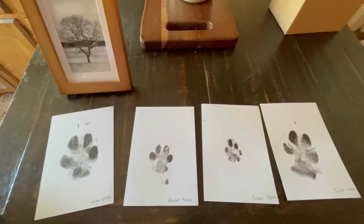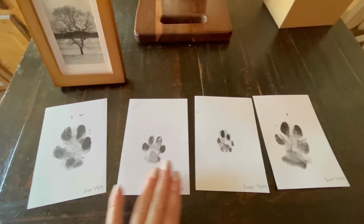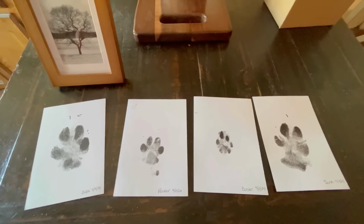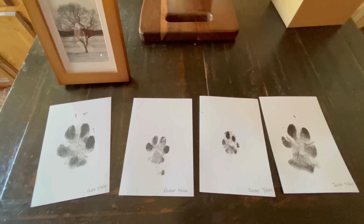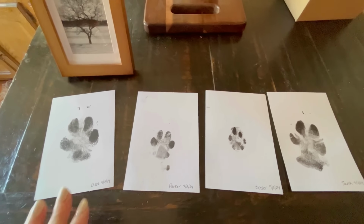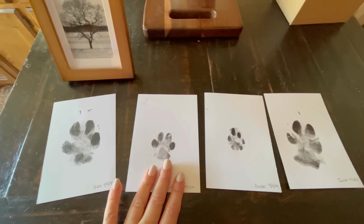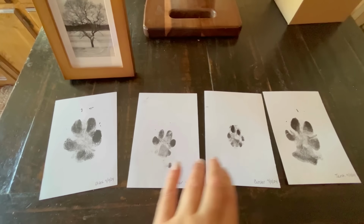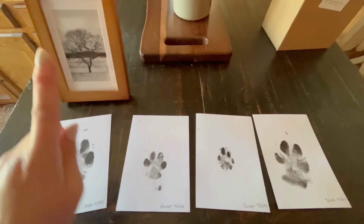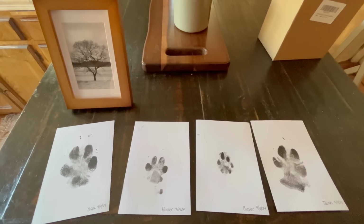The other day, my boys and I did a little art project. We did some paw prints. They were so good. I've been putting it off for a while because I thought it was gonna be a nightmare, but it took no time at all and they were awesome. So right here I have my oldest, Diesel, my black lab. I have my smallest one, Parker. We have the kitty cat Buster, and then my youngest, Tank, as well as a frame to put them in, and just wait until you see what I do with these.